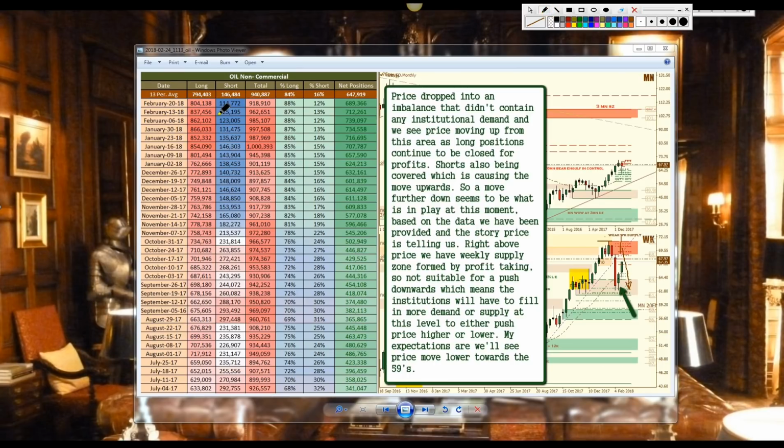So oil longs being closed out once again. It used to be 866, 862, 837, now 804, and that comes as this candle rallies up from this weekly area of demand. Okay, weekly trend line broken. We're rallying up from weekly demand, but what do we see? Even though we're rallying up, they're closing longs, and they're closing shorts, 125 to 114. Long exposure moves up 1 point to 88%. I mean, look at this overexposure. This is just crazy.